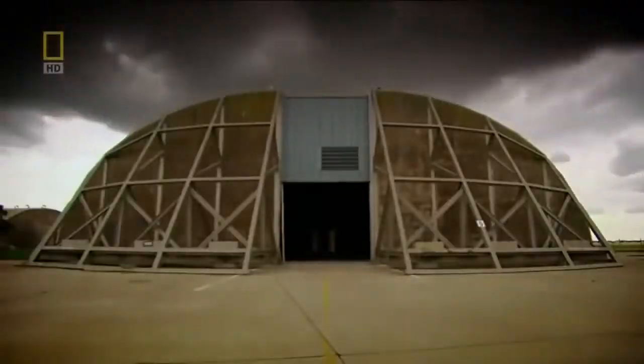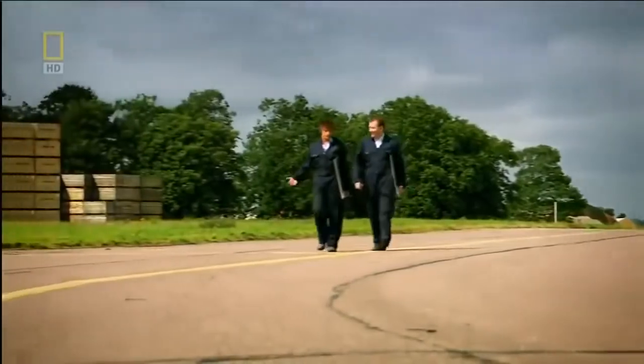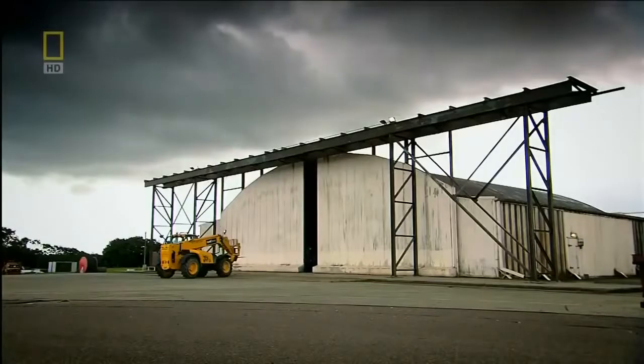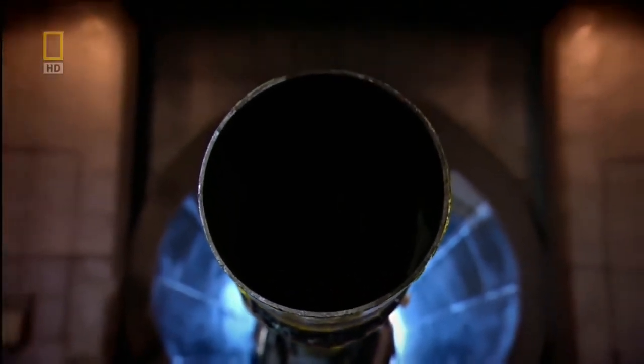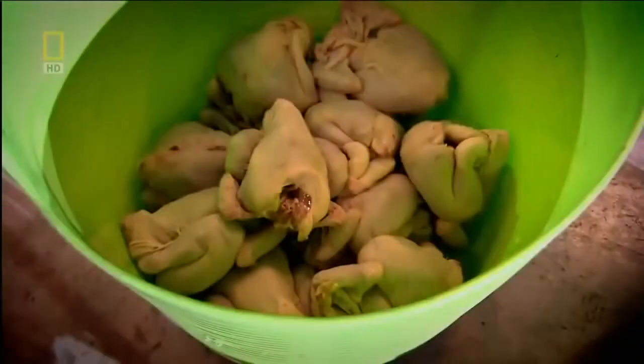But first, I've come to this abandoned Air Force base in the east of England to do my own testing of lightweight aerospace materials. Paul Hogg, a materials engineer from the University of London, will be my guide. He's bringing in the heavy artillery, along with some unusual ammunition.